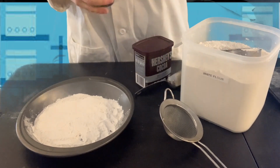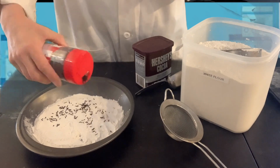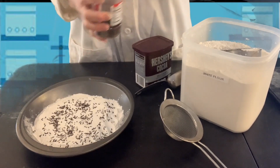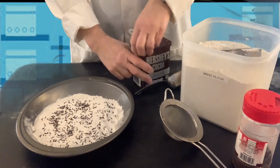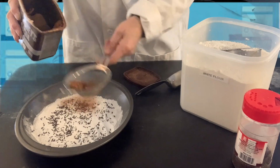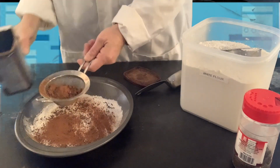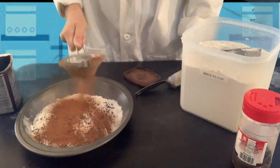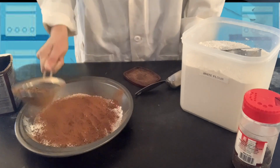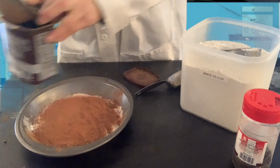Next, I'm going to sprinkle some of my sprinkles. You can use multicolored. I wouldn't recommend anything too powdery. You won't see it. So maybe some big chunky stuff like that. And my final bit is going to be the cocoa powder, which is going to be like our topsoil on the moon. Just like on Earth, the ground is made up of different layers of rocks and squishy stuff. So there we go, the regolith. Now we're ready to try our experiment.